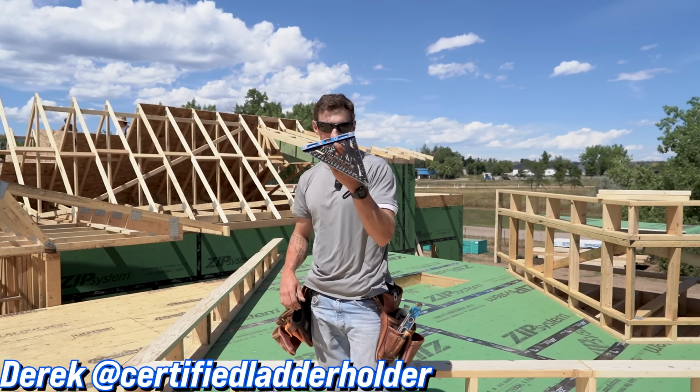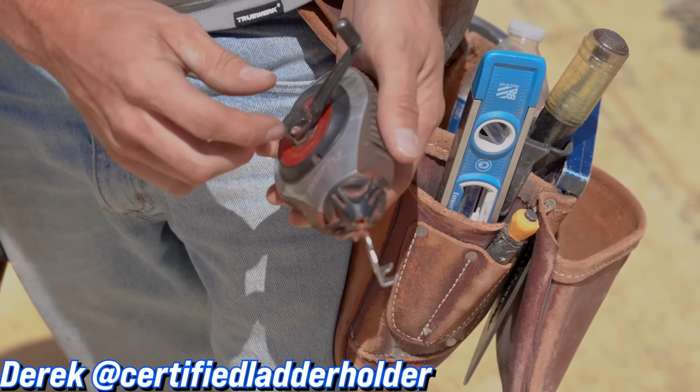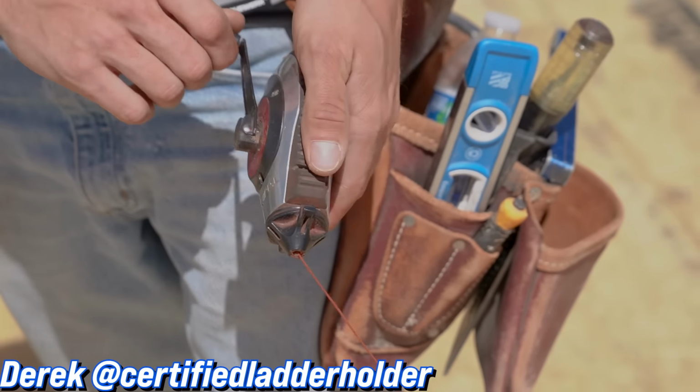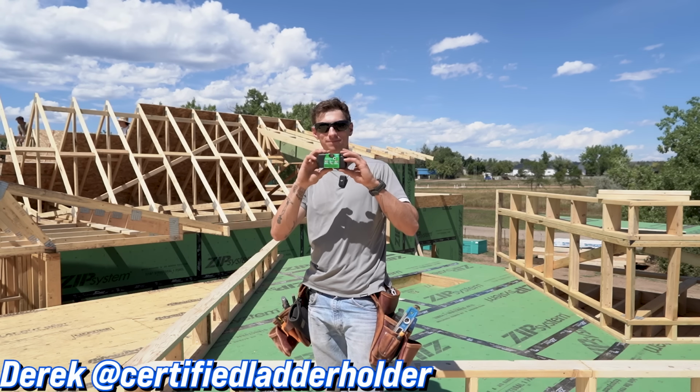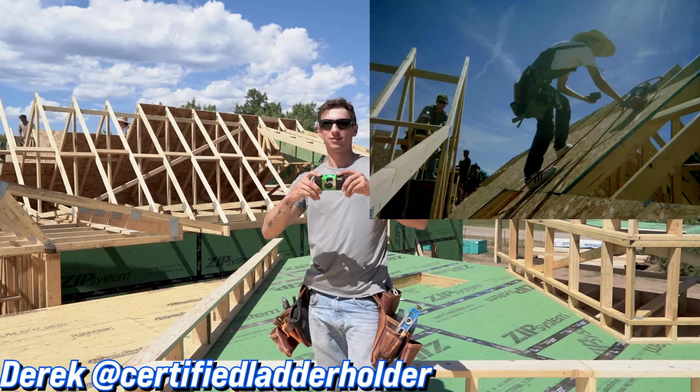Little aluminum Martinez, Tajima chalk line, which I started using because of Jarod. The little disposable camera, just for the trip out here. See if we can get one.